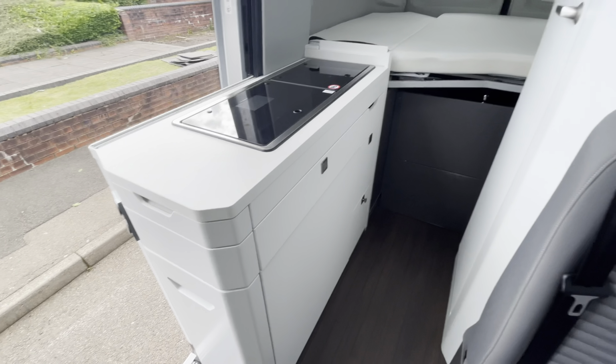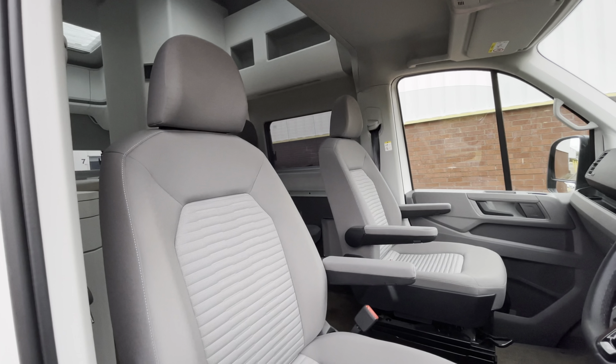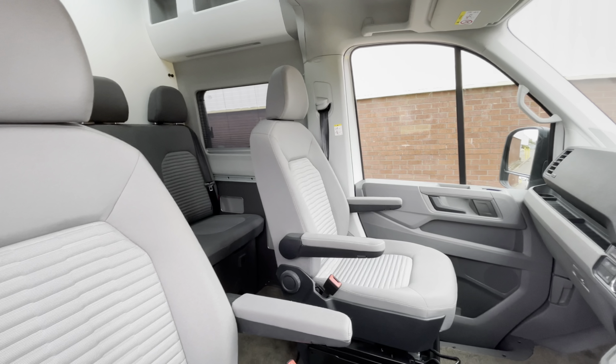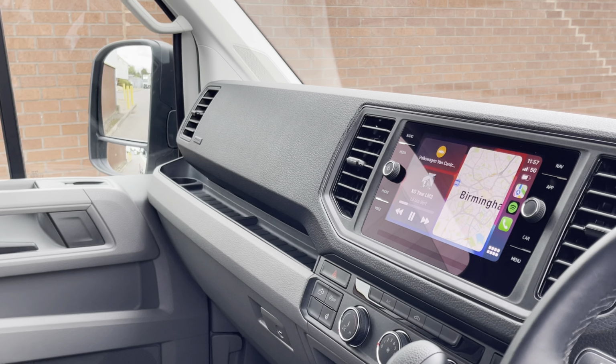Moving over to the rear passenger area, there is a twin-seater passenger bench, and up front we have 2 singular seats, both with 2 armrests apiece. All the seats come finished in the Valley fabric seat trim covers, providing a luxurious and comfortable feel for those longer journeys away.